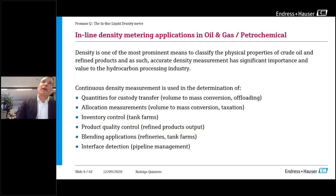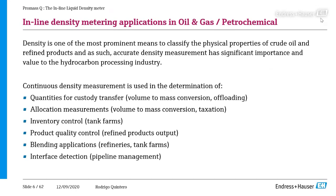So what we're going to talk about today, as you can see on my screen, I will turn on my camera just to make sure that the speed on the internet is fine. We're going to talk about density. And why is even the inline density measurement so important for the oil and gas industry? Many customers actually call it liquid analysis or even quality control. The point is actually, this is the most important parameter utilized to classify the physical properties of crude oil and all refined products, for example. So this is the reason why the actual density is very important in the industry.